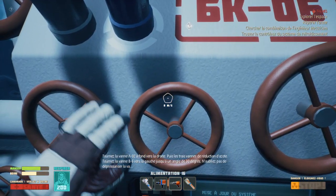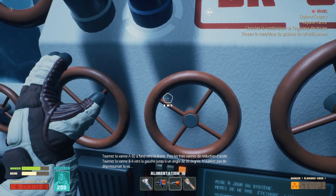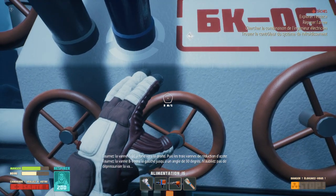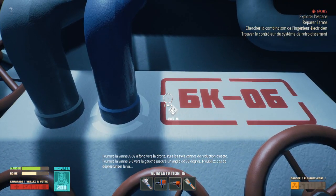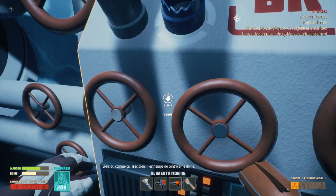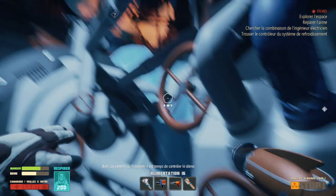Turn the A02 valve all the way to the right, then the three nitrogen reduction valves. Turn the B6 valve to the left at a 30-degree angle. Don't forget to depressurize the valve. Well, or like this. All right, time to check the dome.